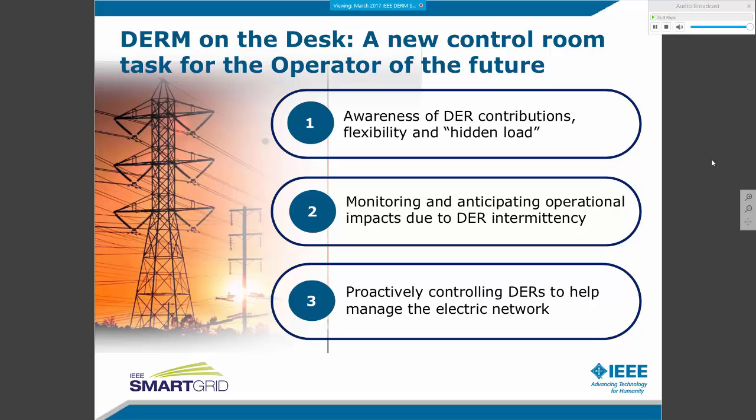We have the components that are actually monitoring what's happening and anticipating the effects that we're going to see on the wires network, and dealing with the intermittency, the vagary that can come from clouds passing over PV sites, etc. So there's a lot of operational components here, and it even includes being able to issue controls out to distributed energy resources to make them actually contribute to the overall management of the grid. And we'll be seeing some more of that in the demonstration.